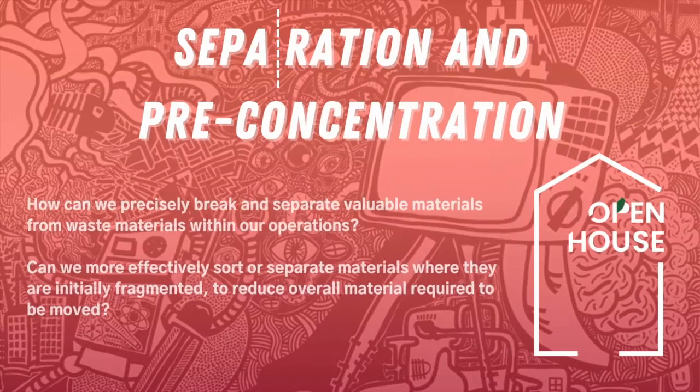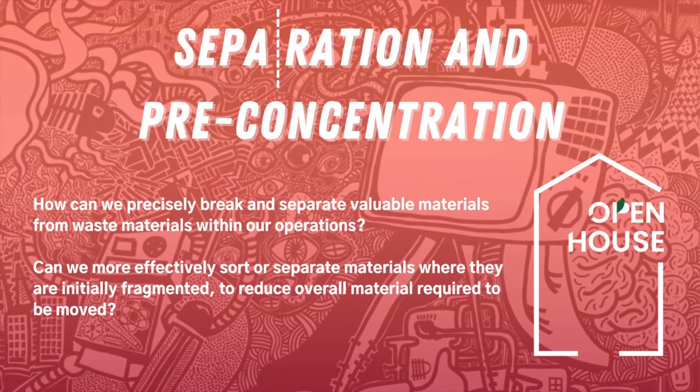Finally, we've got separation and pre-concentration. It's thinking about new ideas such as chemistry, metallurgy, basically extraction techniques that are outside of the box. They are all aligned in trying to reduce and improve the mining process.